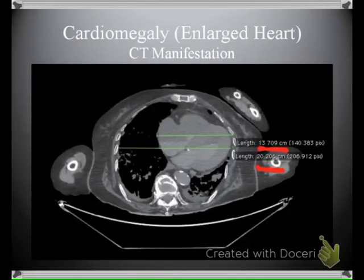In this image, we see that the measurements have already been given for us. We have a 13.709 centimeter measurement for the heart, and we have a 20.206 centimeter transverse diameter for the chest. So if we were to take 13.709 and divide it by 20.206, we would actually come up with a measurement of around 67% of the total chest width that the heart is comprising. Just even a simple look at this would illustrate to us that this person has cardiomegaly. So we assume that that is the case for this patient based on our measurements.